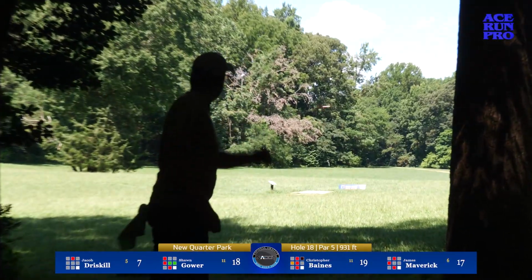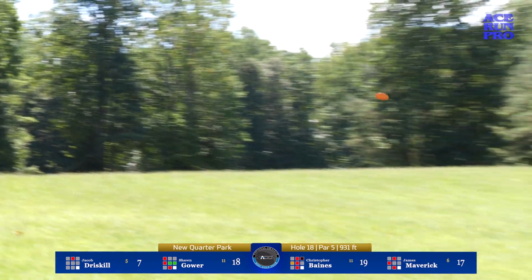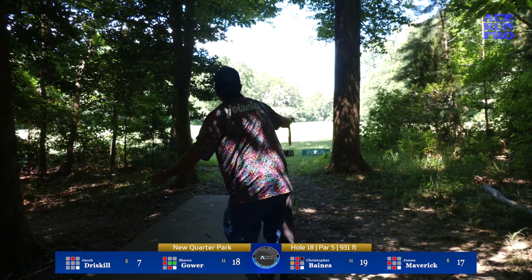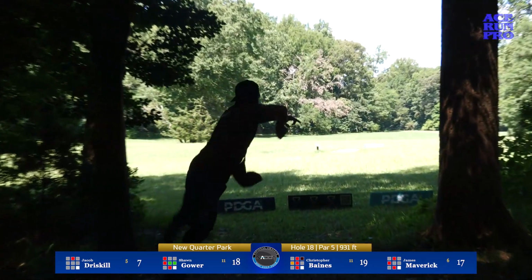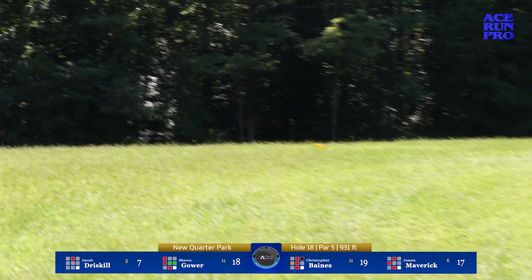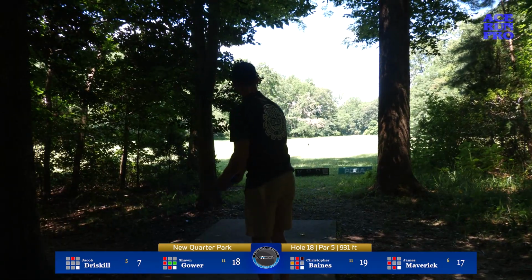All right, we got a long par 5 here. Coming out of the gap into the fairway. Fairway's most of the hole, and then you're going to go back into a gap into the wooded section again. Step 1 is just to get out. Get as much as you can off this tee shot here.